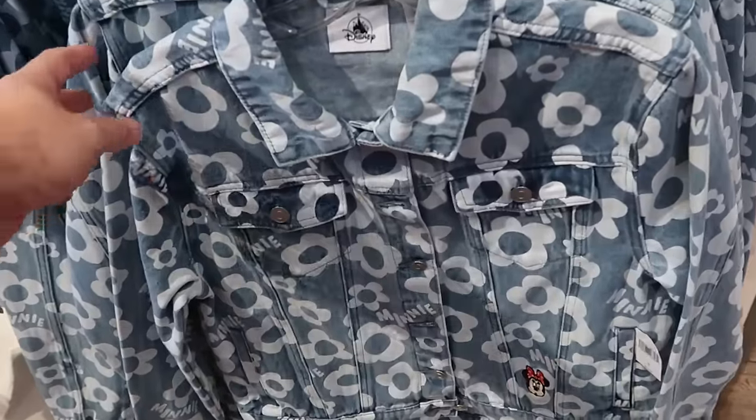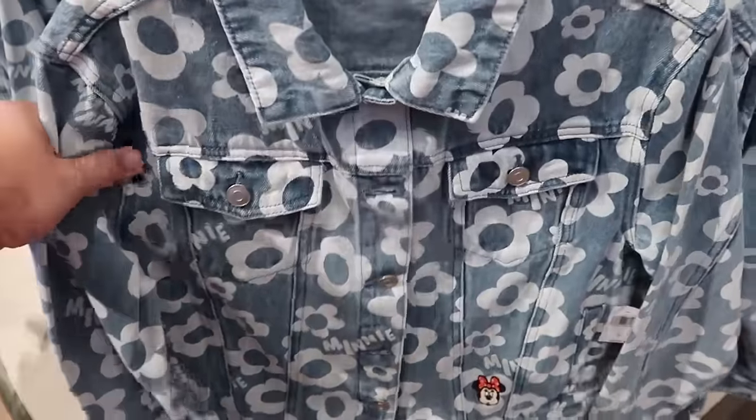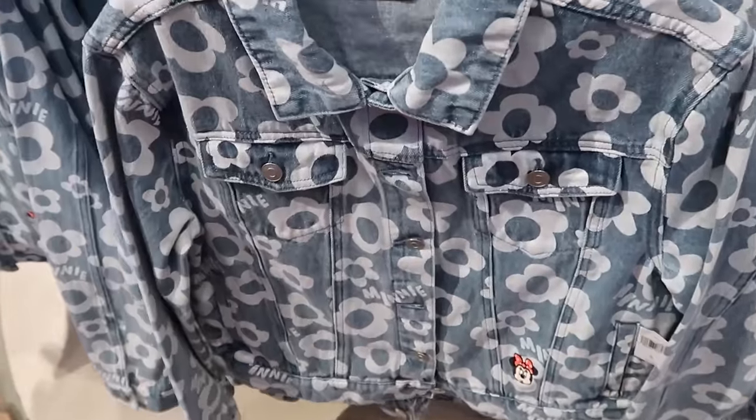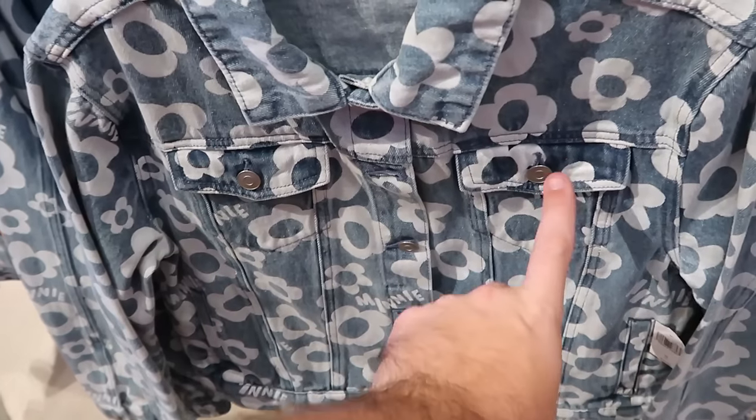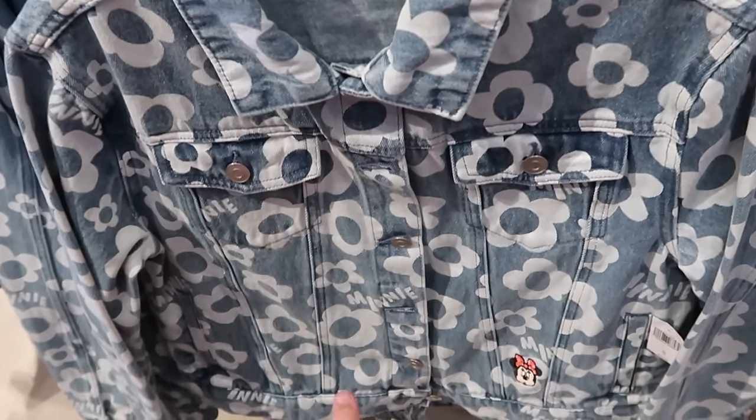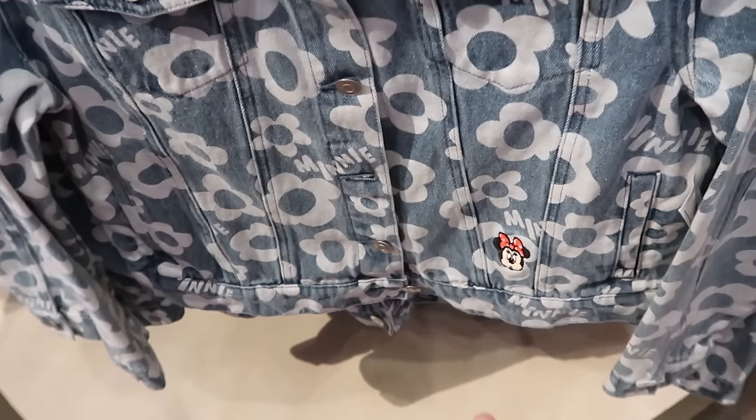And then for $80 is a brand new denim jacket. This isn't like a stiff material. This one is really soft. It has a bunch of the little flowers. It says Minnie all over. You have two little compartments on the top, and it's embroidered with Minnie Mouse at the bottom.